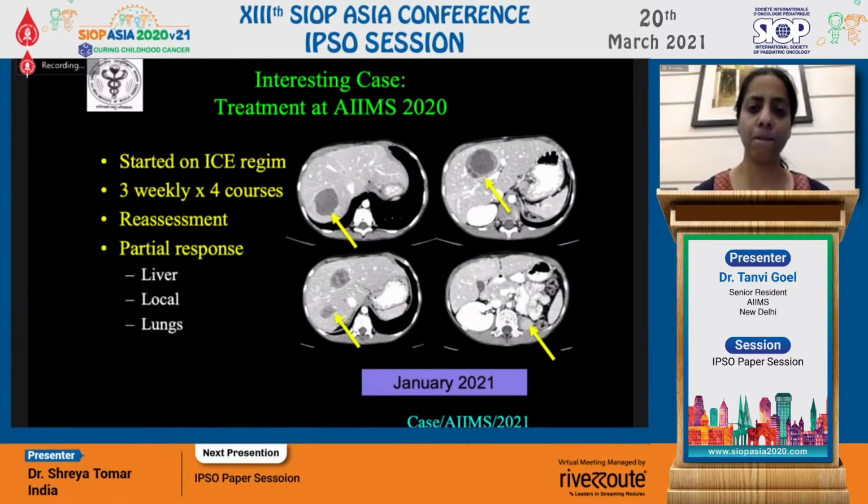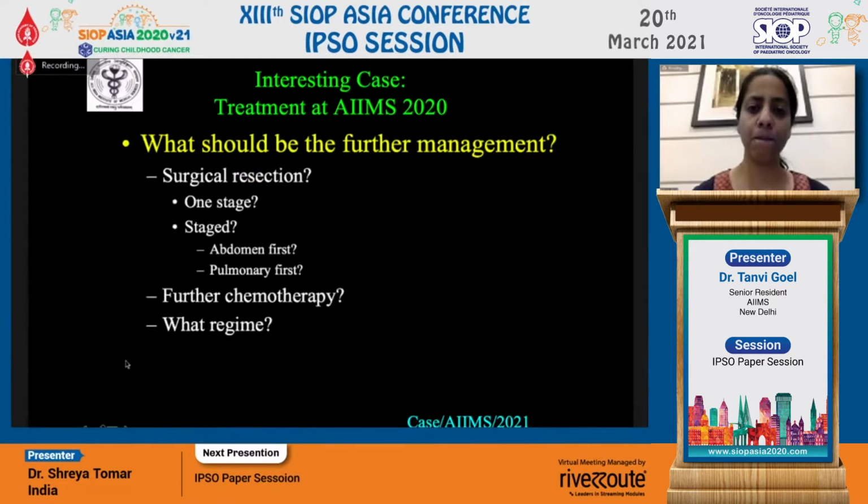Sir, our treating unit, our medical oncology unit, proceeded with the ICE regimen that was given 3 weekly for 4 courses. After that, a reassessment was done, which showed a partial response in the liver mets as well as the local disease and the lung mets. So what should be the further management in this case? Whether there should be surgical resection? If yes, then which should be handled first, the abdomen or the lungs? Or should further chemotherapy be given? If yes, then what regimen?